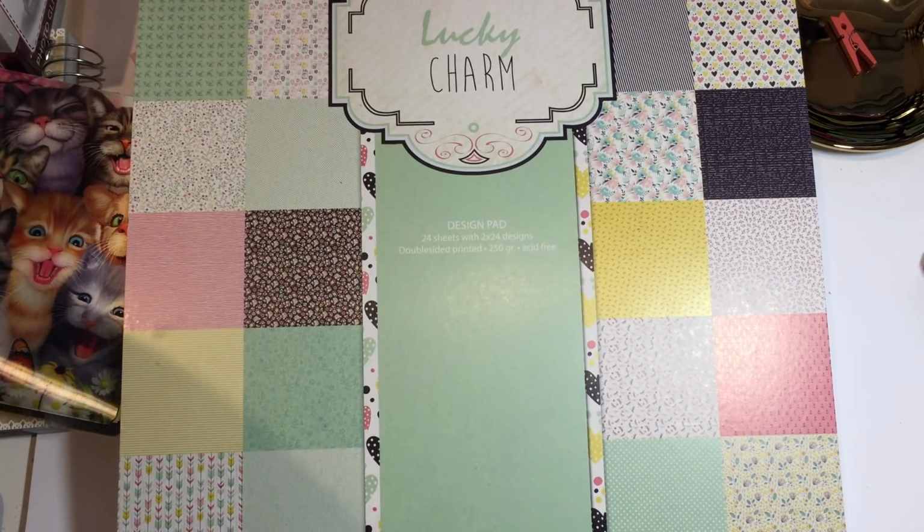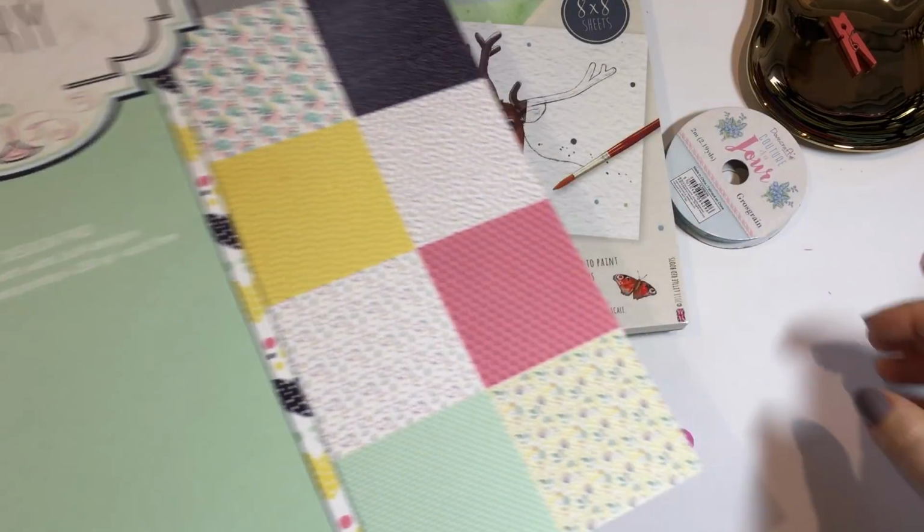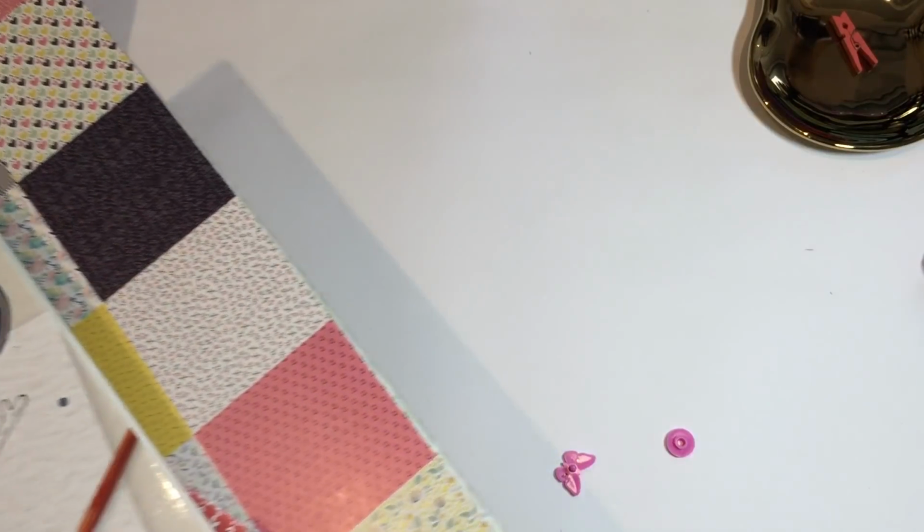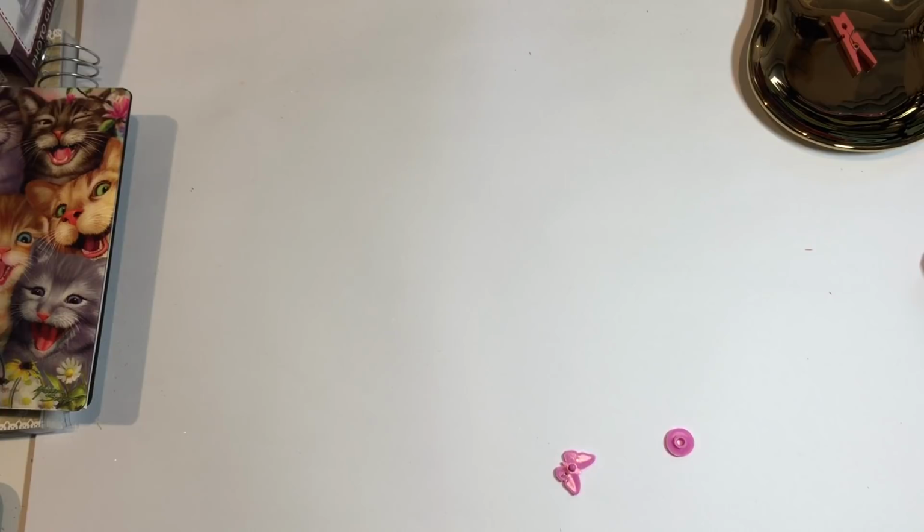So I think that's all my crafty bits I got for Christmas. If I move the other bits away, I'll just quickly show you some of the bits I got for my birthday. Stuff lying around everywhere, that's what makes it slightly more complicated.